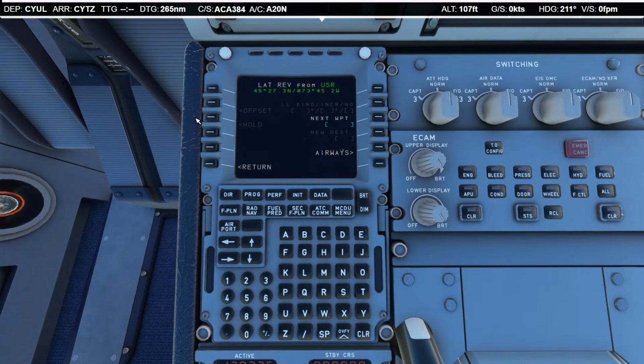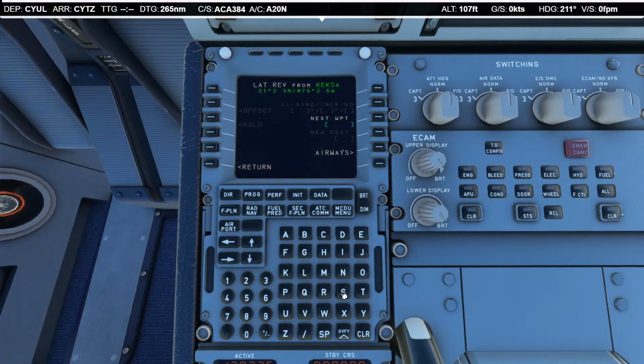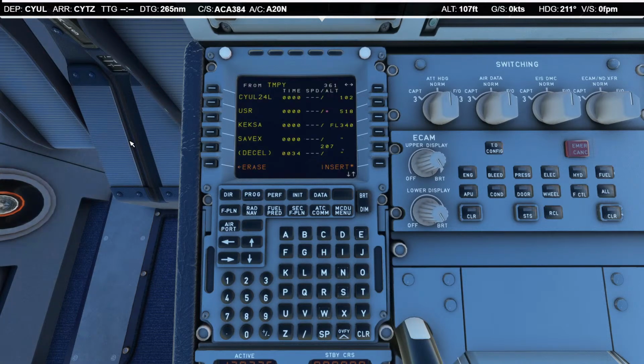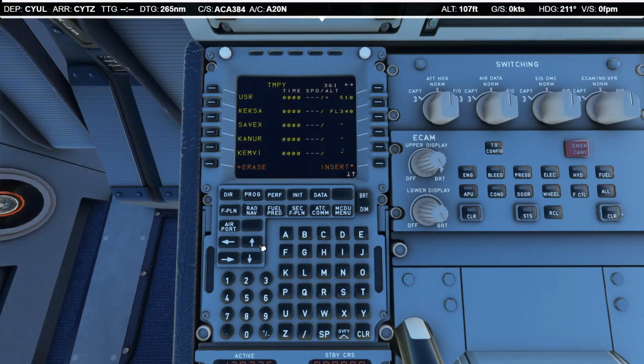Anyways, our next waypoint is going to be Kexa. So just input that one in there. Next waypoint. Kexa. From Kexa, we go straight to Savex. Next waypoint. And then Canura. And then we go direct to Chemv. So that's Kilo Echo Mike Victor India. There we go. Next waypoint. And then our arrival will be localizer 26 via the Elixir 1. Alright. I don't remember, is it Alger, Alkeg, or Omtex? Let me check with my charts real quick.